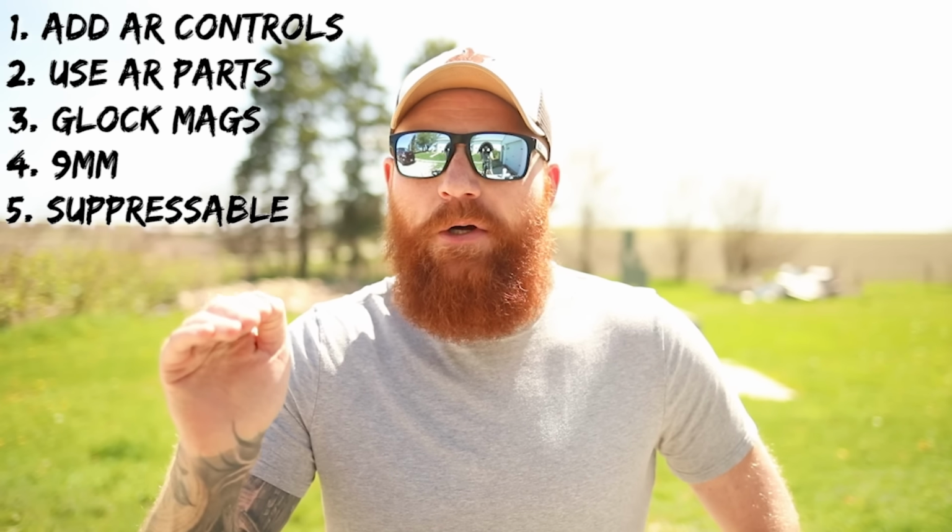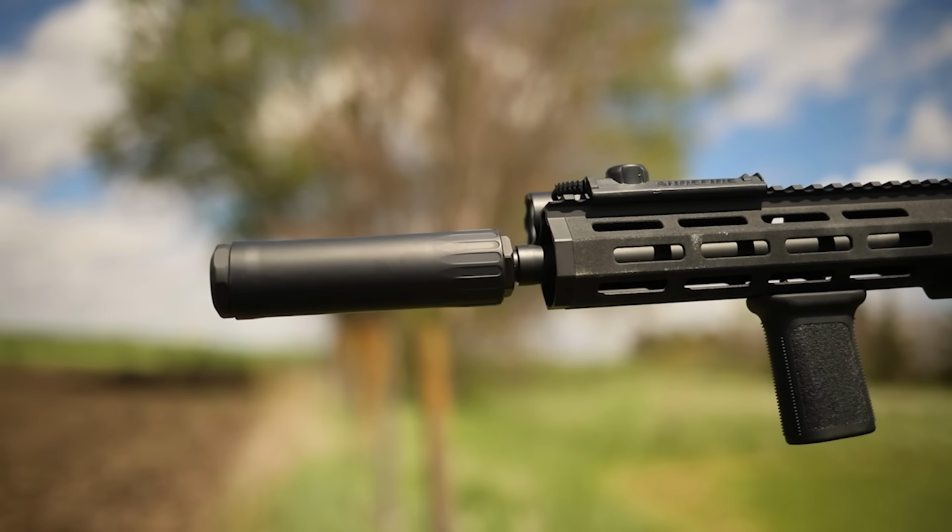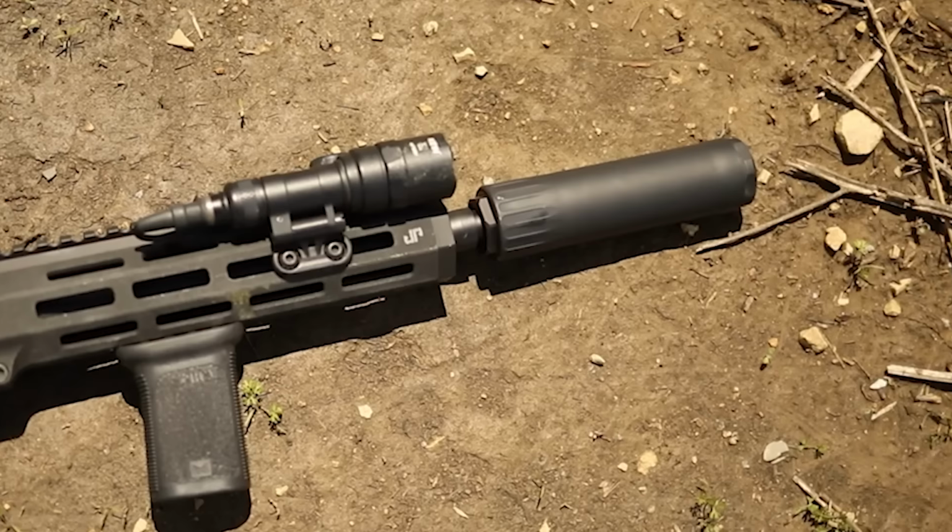So if I want to shoot it very quiet with 147 grain subsonics, I would also want to be able to shoot supersonic 115 grain out to distance and 124 grain defensive loads, and I would want those all to cycle extremely reliably.